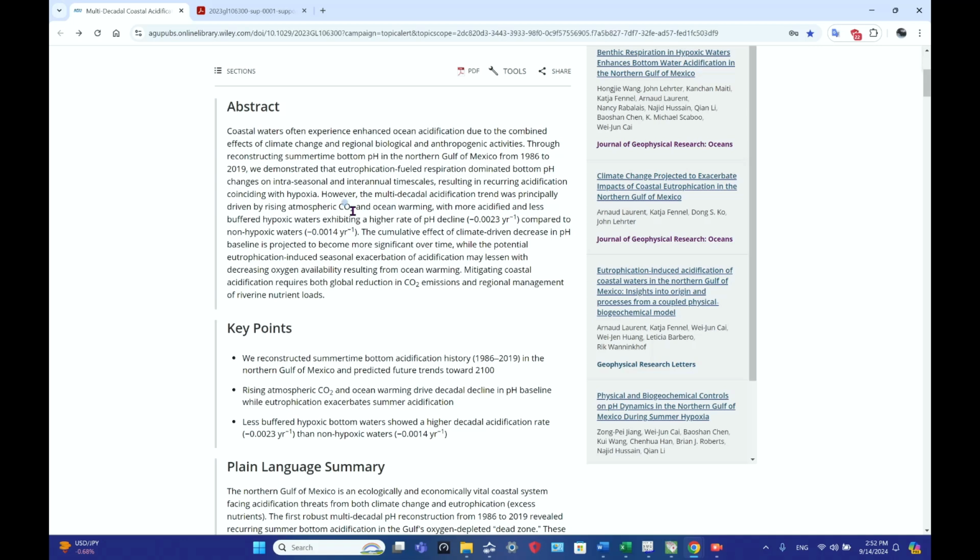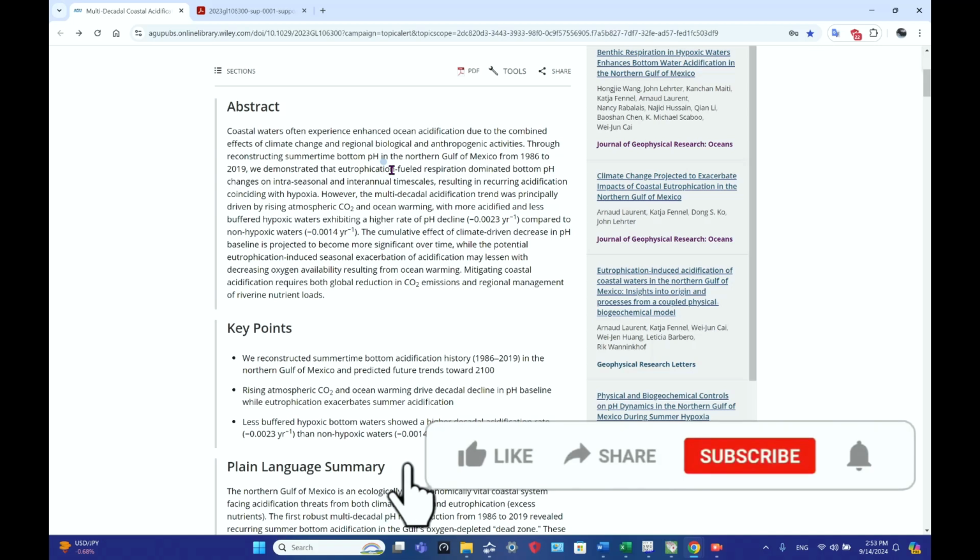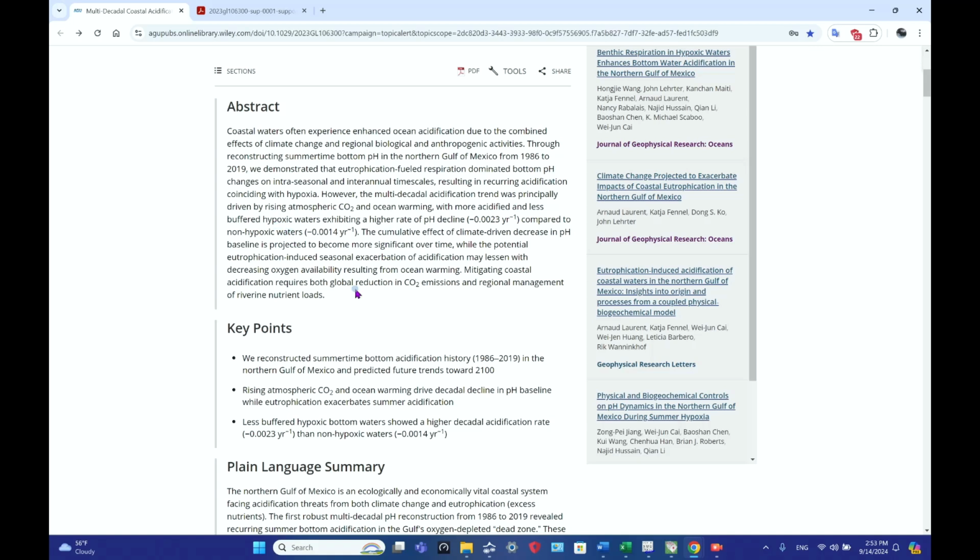Okay, so what they're basically saying is absorption of atmospheric CO2 along with the ocean's warming leads to increasing acidification. Eutrophication, nutrient overload, works synergistically to make the decrease in pH worse for both hypoxic and non-hypoxic waters, but more so for hypoxic waters. That's kind of what they're getting at here. And of course, oxygen solubility decreases as water warms up. Mitigating coastal acidification requires both global reduction of CO2 emissions and regional management of riverine nutrient loads.